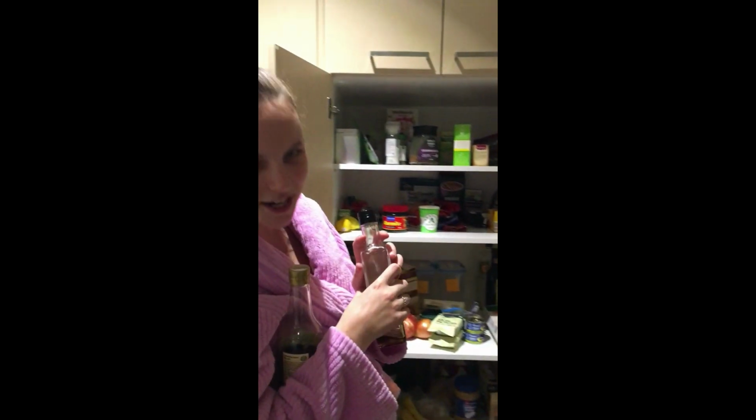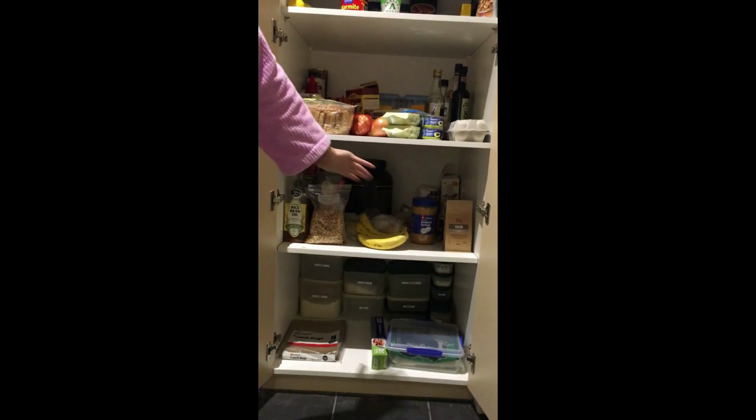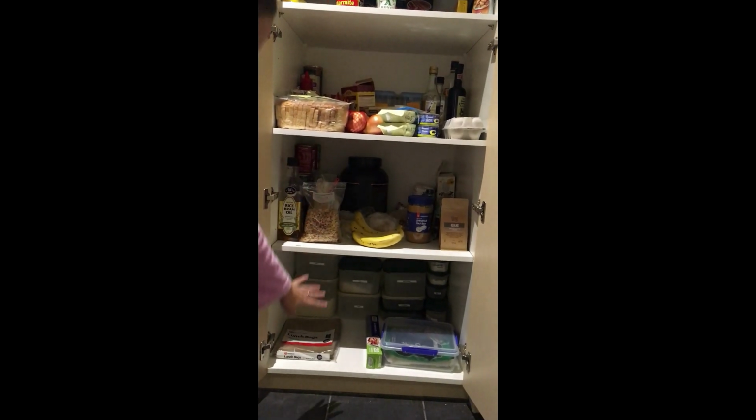There we go, that is my shelf. So like, here is Alex's shelf. This is generally what he has on his. Don't really need to go into that.